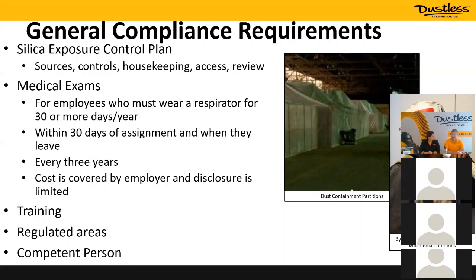You have to have signs saying there's a hazardous exposure risk to silica, and don't enter. Okay. So all of that needs to be in your silica control plan, and it needs to be reviewed on a regular basis to make sure it still applies to conditions. Medical exams are required per the silica rule for any employee who wears a respirator for more than 30 days a year. And these need to be paid for by the employer.